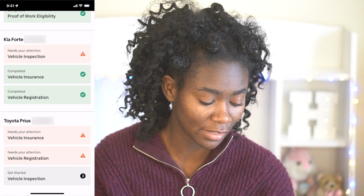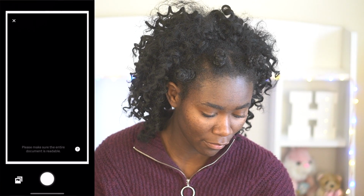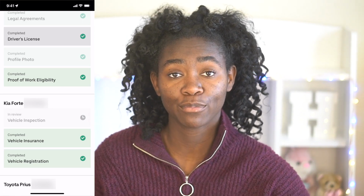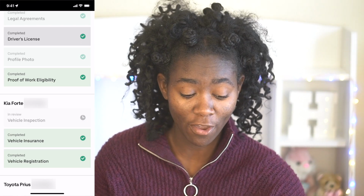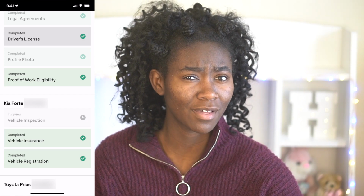And now let's upload it to Uber and see what happens. So we're going to click vehicle inspection, take photo, click the album in the bottom left corner, browse photos, select the image, then click submit. So now that is in review, and let's see how long it takes them to review it. This is the last document that I need, so after this I should be able to go online.